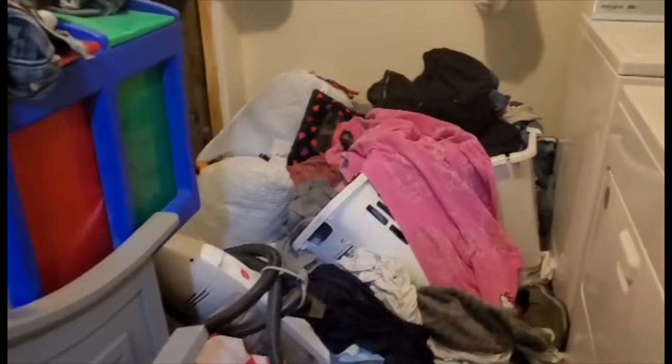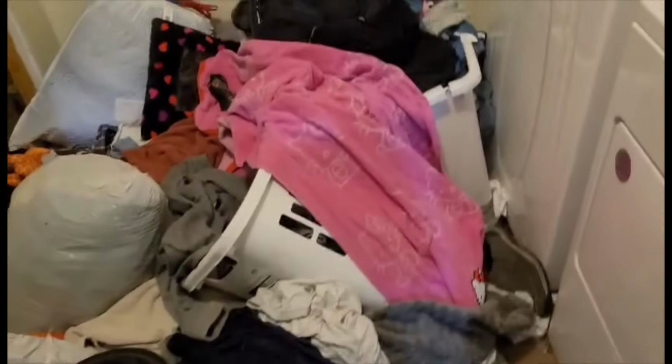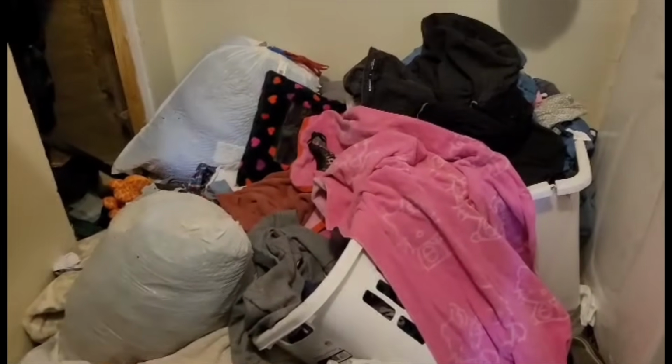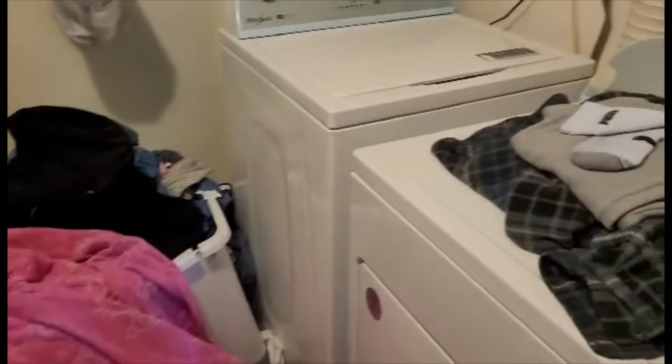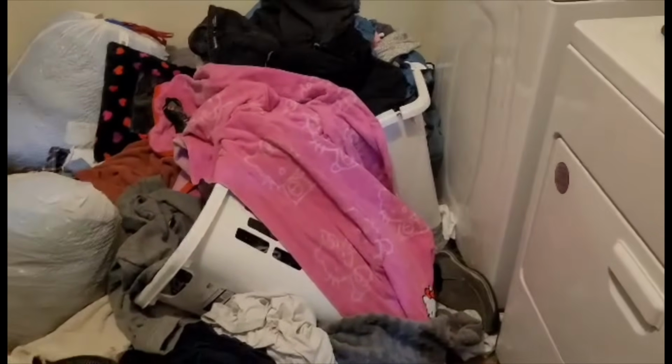Okay, we have a question for you. What in here is clean and what is dirty? And do you want me to be washing loads of laundry while we're here? And just keep switching them out because I can certainly do that.